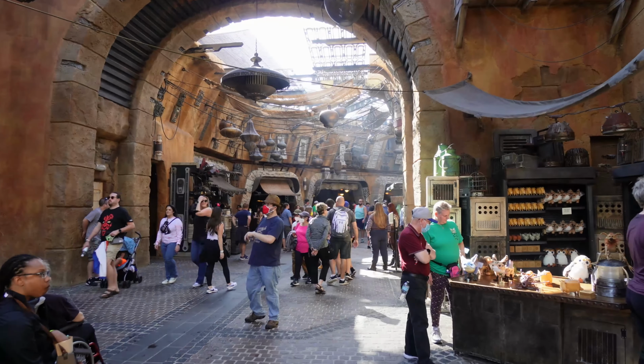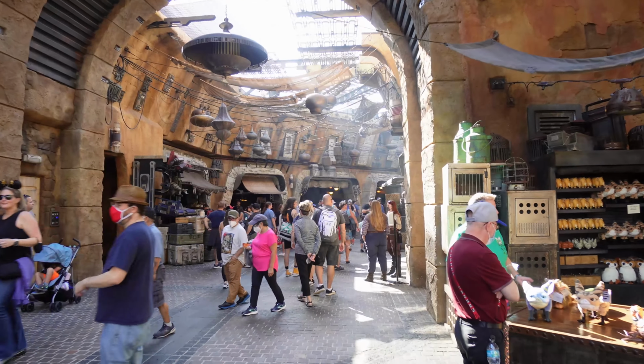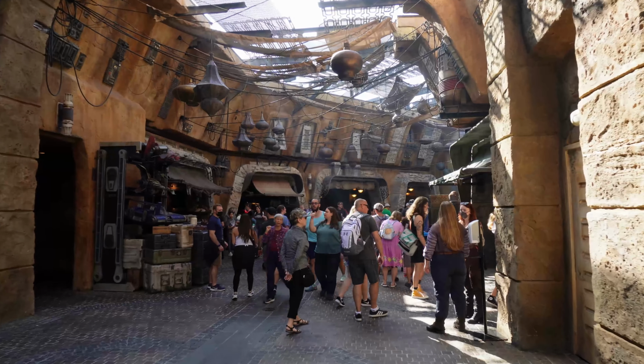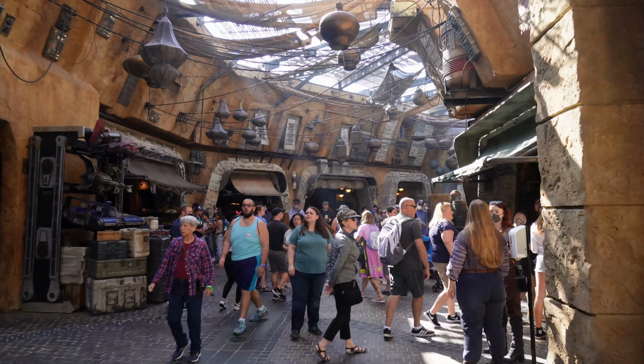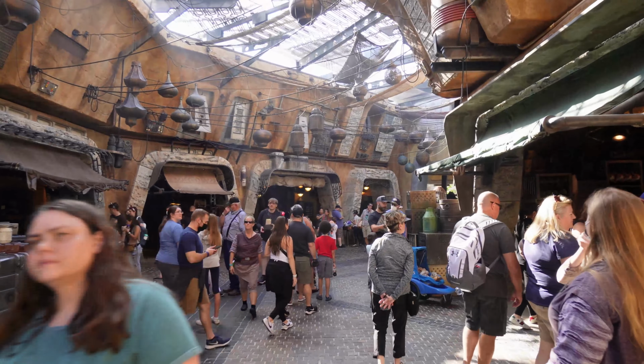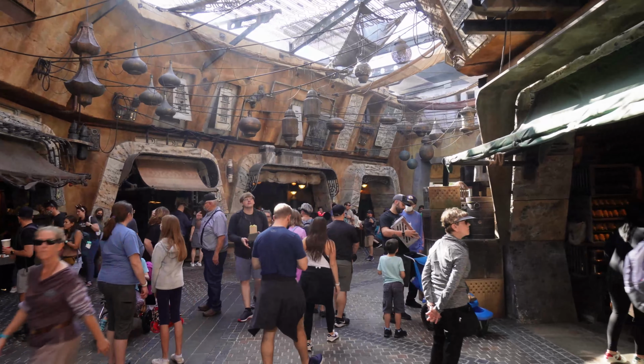Did I say must do? So Star Wars Galaxy's Edge, just a lot of people's favorite park by a mile, or should I say by a galactic light year. Ooh, see what I did there? Ha-ha!